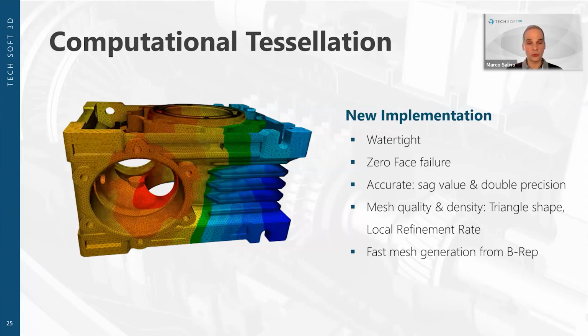In order to do so, we decided to take a step back and rethink our current implementation. We're not going to do a large number of fixes. We want to start from the ground. So the plan is to introduce a new algorithm that will produce a tessellation that is watertight, provides zero face failure, gives access to double precision through the API, and also will find an optimal balance between mesh quality and density. And of course, the generation of these meshes from B-reps needs to be as fast as possible.